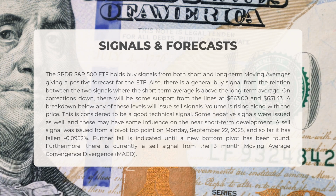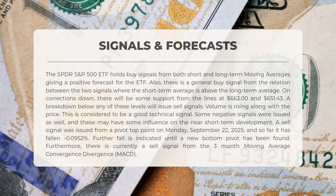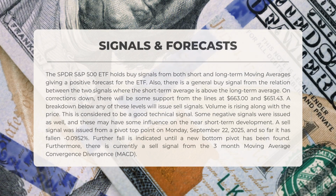Should there be any downward corrections, support can be expected at $663 and $651.43. A decline below either of these levels could trigger sell signals. Notably, volume is increasing alongside the price, which is viewed as a favorable technical indicator. However, some negative signals have also emerged, which may impact short-term developments.